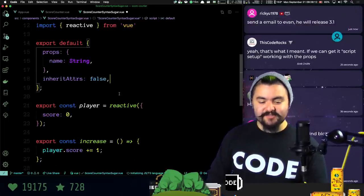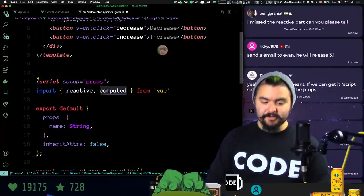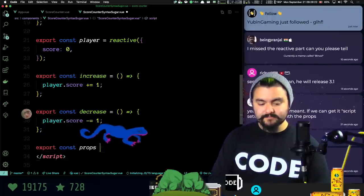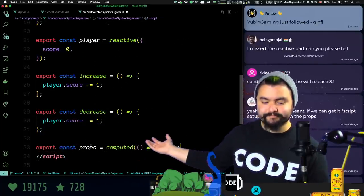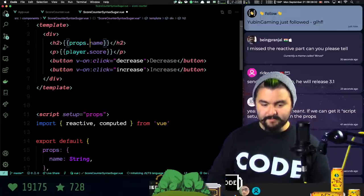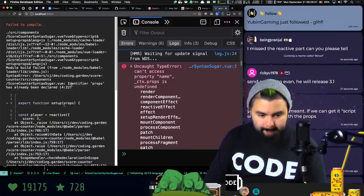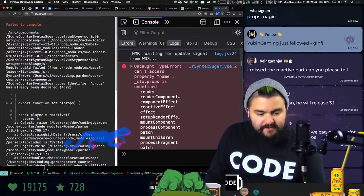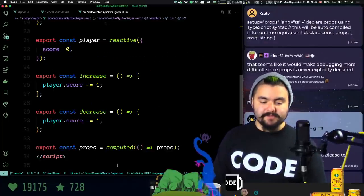So let's say I actually wanted, let's make it a computed property, computed. And I literally want a thing called props. This just returns props like that. And then can I do props.name? Or does this break? Failed to compile. Identifier props has already been declared. Oh, I can't call it props. Huh.